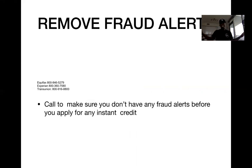But before we do any of this, before we apply for a starter card, a starter plus card, an intermediate card, or a rewards card, we want to call all three credit bureaus and make sure that the fraud alerts have been removed. If you are in my program or in someone else's program, or you just don't know, you need to make sure that the fraud alerts are removed from your credit report, because that will impede the process of you getting an instant approval.